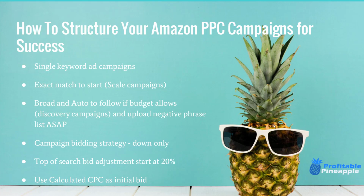Those are all discovery campaigns. They're discovering new search terms that you can then put into the scale campaigns, the exact match campaigns, to then scale. We like to do a bid down only strategy, and then we usually like to adjust the top of search bid adjustment by about 20%. And then of course use the calculated cost per click that we just did in that sheet.